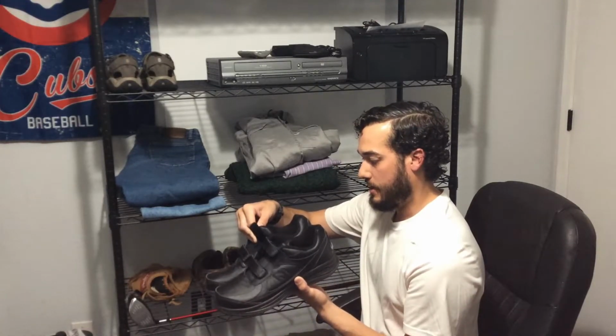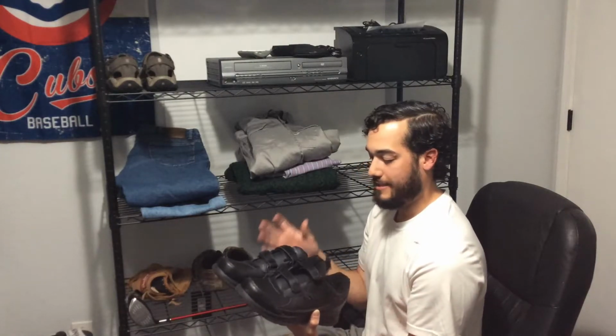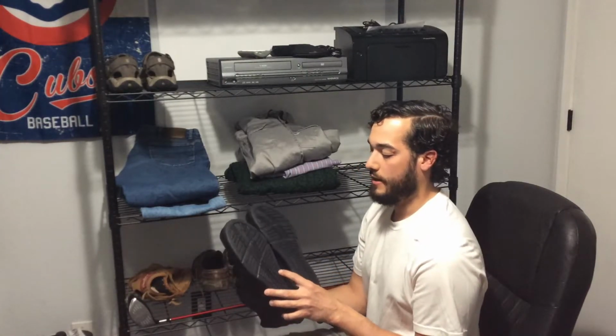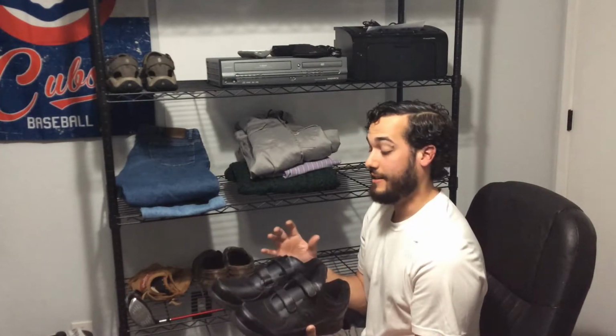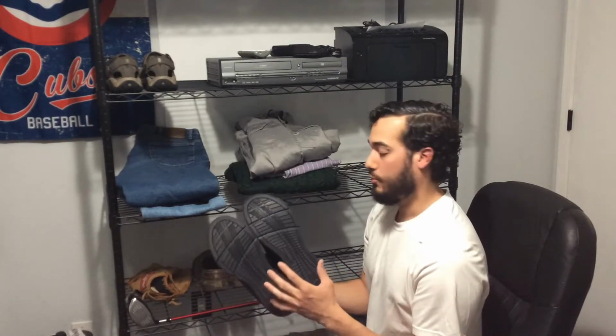This is an 11.5D. So D is just the standard size for width, but I paid $6.99 for these, and I'd probably pay up to $10. I really don't like to pay more than $10 for any one item unless it's a really good item, but excellent pair, and these usually sell pretty fast too.